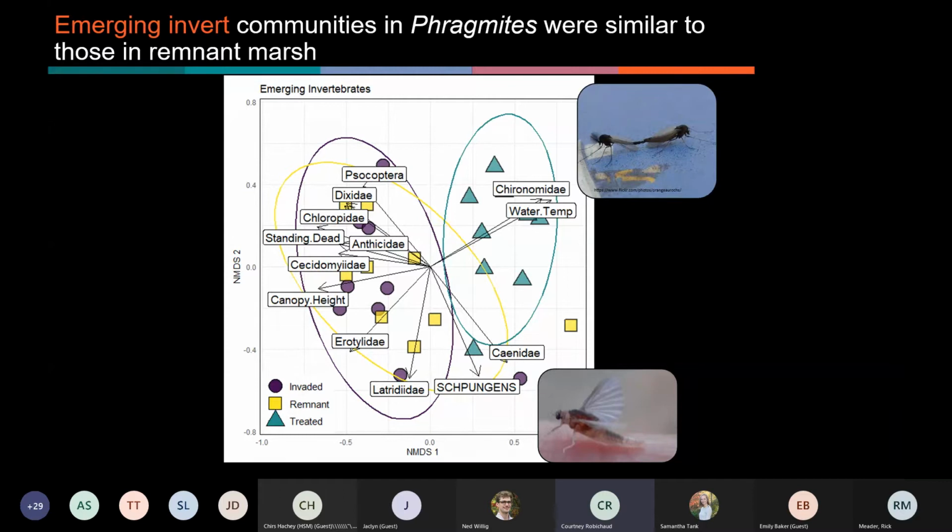Now, high water temperatures at our site meant that there was not a lot of emergent vegetation. So there's nothing to intercept the sunlight. These were typically shallow open water sites that had maybe a lot of submersed vegetation, but there wasn't a lot of an emergent canopy, as opposed to some herbicide-treated sites that had a higher abundance of mayflies.